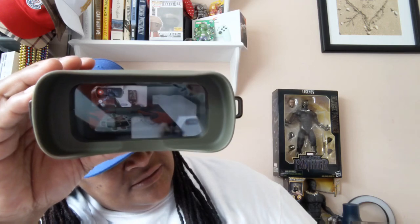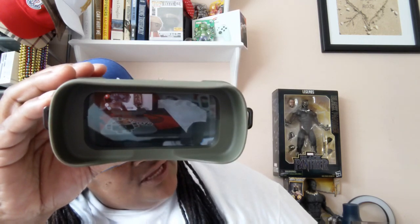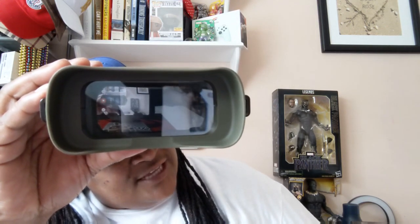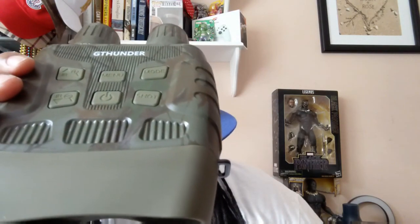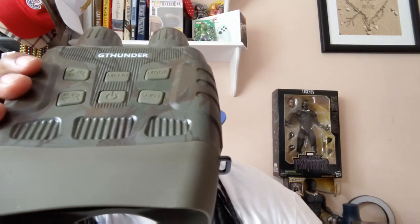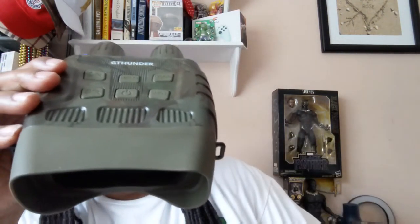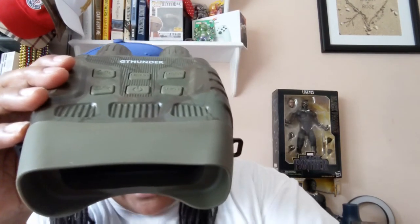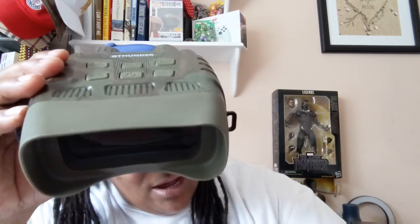And let's see. Photo resolution. Oh, video resolution. That looks better, 1280 by 960. So that is a nice resolution. And then the night vision, choose the night vision. You have different sensitivity levels: low, middle, high. And then let's go on to the next page here, see what we got. And again, it requires 6 AA batteries. Wow.